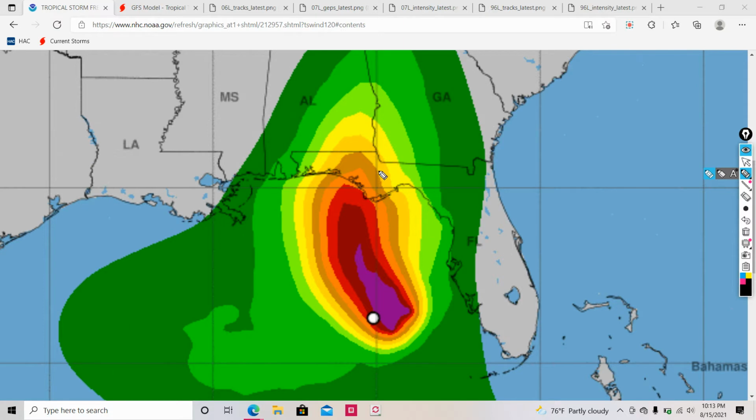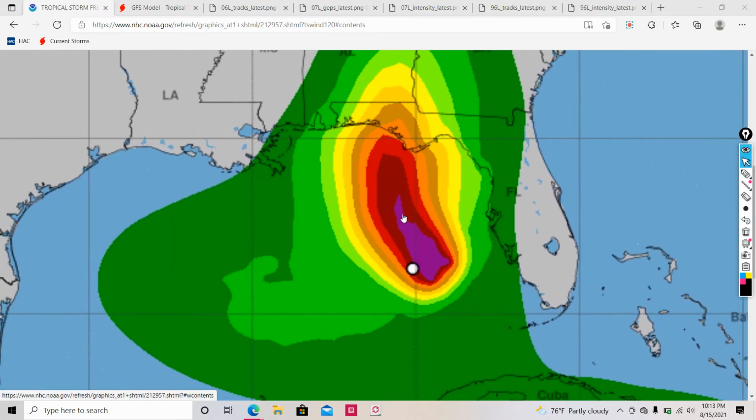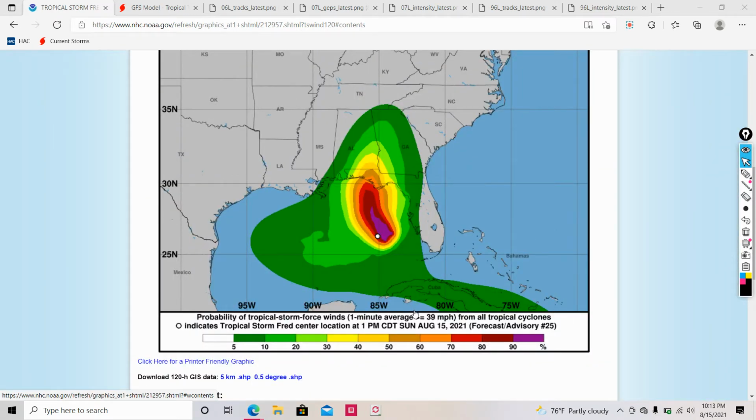Anyway, we're going to be seeing what looks like a 30 to 50% chance, if I am right. Let me zoom out. A 60 to 70% chance of tropical storm force winds in Apalachicola, where we're going to be seeing landfall. A 50 to 60% chance for areas inward near the Alabama border. And for most areas in the Panhandle, anywhere from 30 to maybe 50% chance of tropical storm force winds. North Florida even has a chance of seeing tropical storm force winds, anywhere from 5 to 30% chance.